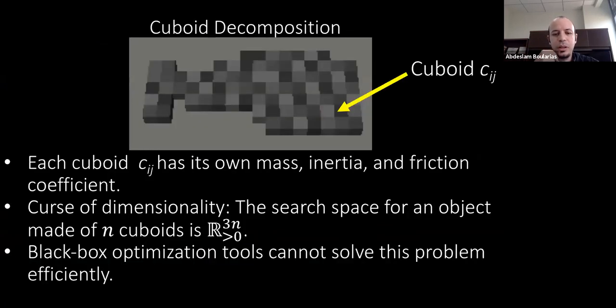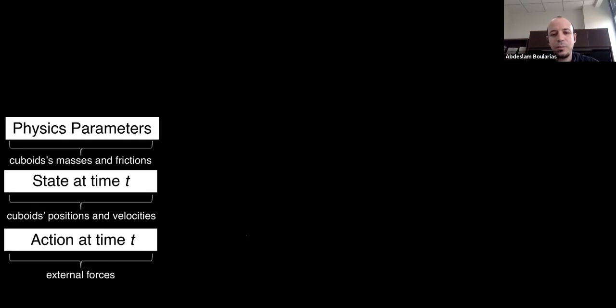So we can use Bayesian optimization again, but Bayesian optimization is very slow, as we said. It's not very efficient, so that's not going to be the best tool to solve that, especially as we have a lot of small cuboids here, maybe 100, and we need to identify for each one of them mass, inertia, and friction coefficient. So there are a lot of parameters to identify here, and they're all interdependent because they all work together. So it's difficult to do. We cannot do that just separately.